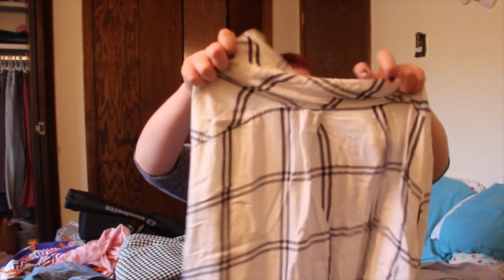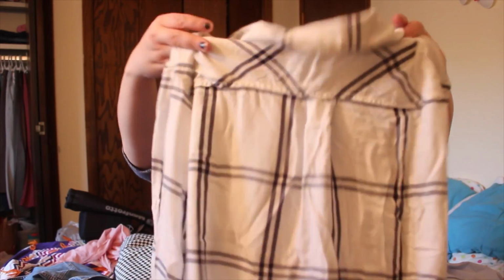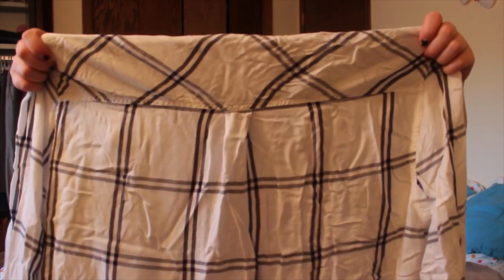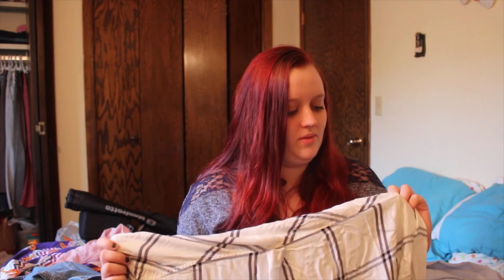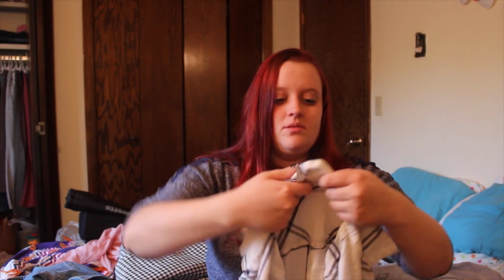The next thing I have is this shirt. It's just a plaid shirt. It's super soft, which I really like. And it's like white and navy blue, maybe? It is by Jones New York Signature, and it is an extra large.